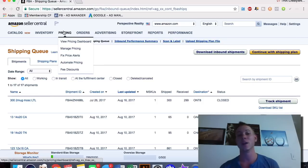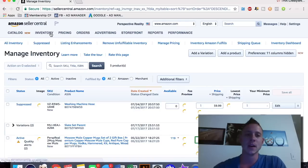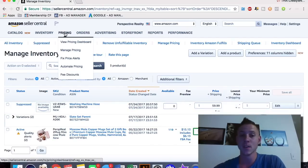The pricing menu I honestly never really use. You can do all of the same pricing type things from the manage inventory page, so I really never click pricing. I never ever click catalog.